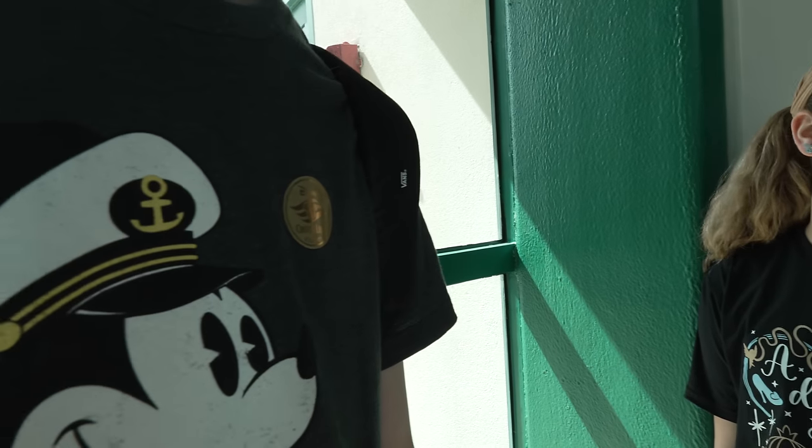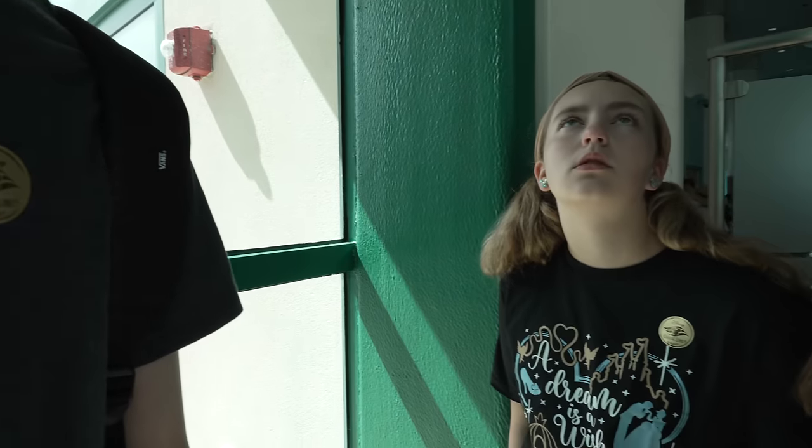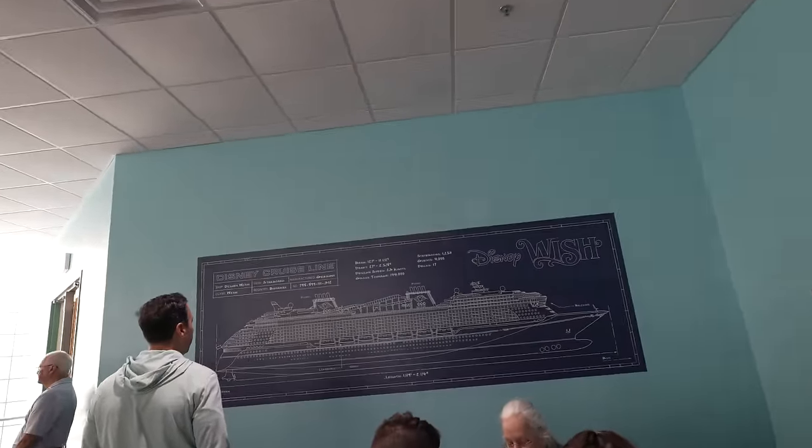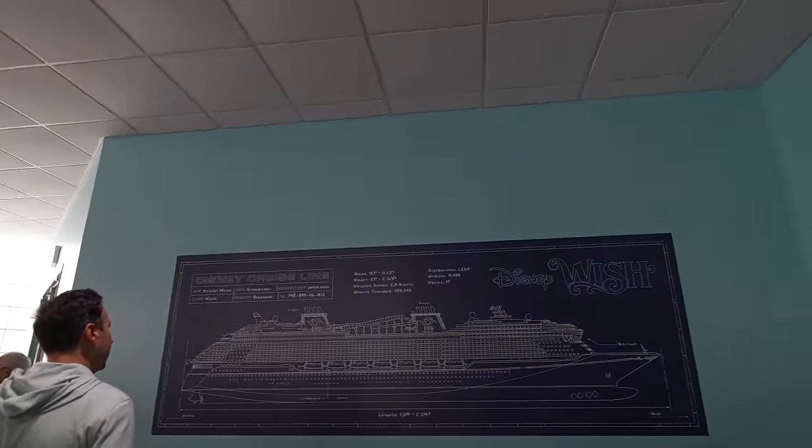Just like in Willy Wonka, your search for the gold ticket. Concierge, the gold stickers. We're excited to get our gold Key to the World cards too. I'm excited. I think it's better than going to Willy Wonka's chocolate factory. What do you think? I hope so. All right, so here's the concierge room. Cool diagram of the Disney Wish.